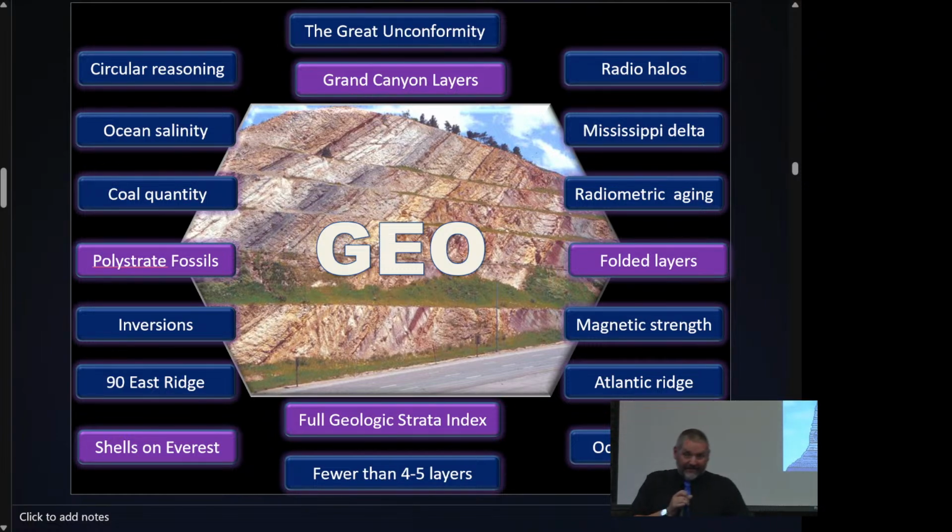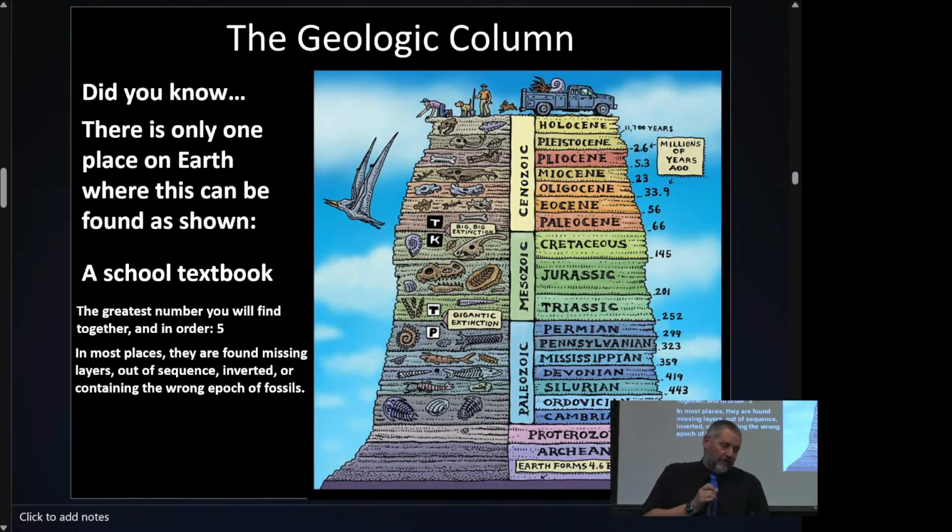Geologic column. You know what that is? Anybody ever seen that before? All right, geologic column. Do you know there's only one place on Earth you could actually find that geologic column? Do you know where that is? Nope, not even close. A school textbook, that's it. Grand Canyon's not even close, and I'm going to show you why in a second. The greatest number that you can find together on Earth is about 5. In most places, they're found either missing layers, oh, you're going to love this, out of sequence, inverted, or containing the wrong epoch of fossils. Right, dirt, wrong critter.